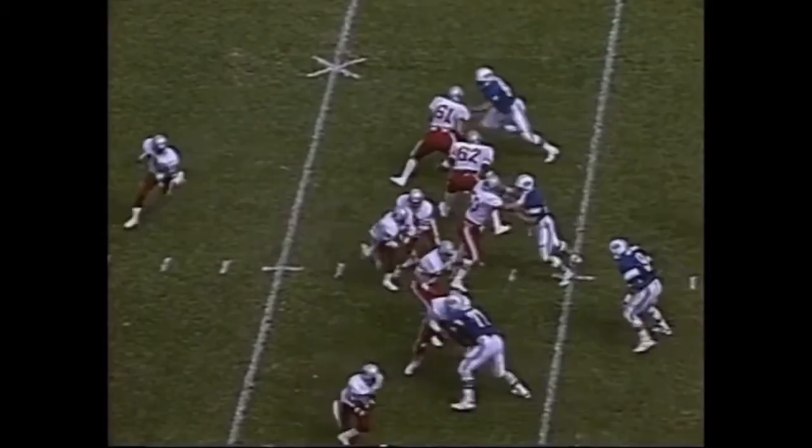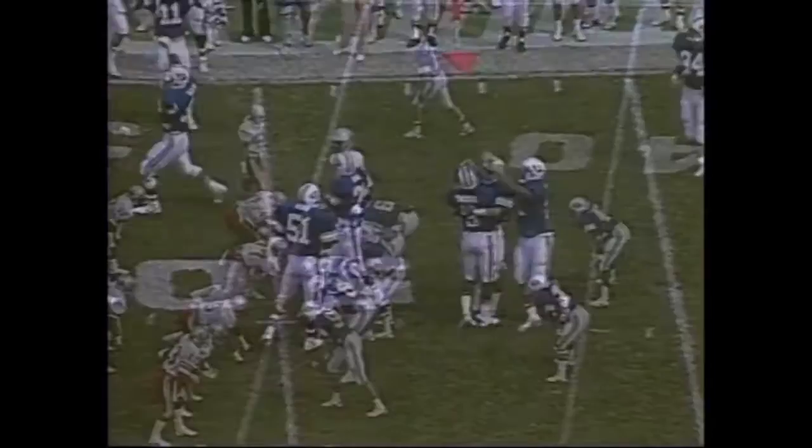Rucker looking to pass. Being chased. He gets it off, and it is... Oh, he dropped it. It's incomplete. They use all the time they can. Now Lindsley will just drop on the football. 24 seconds. This one's all over.